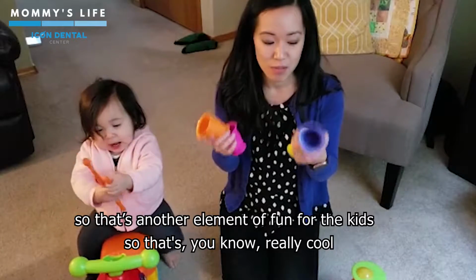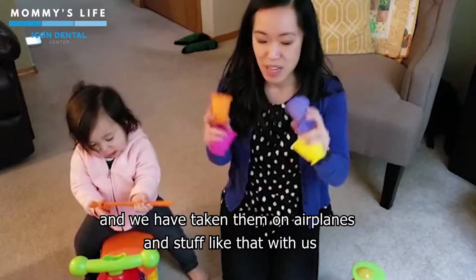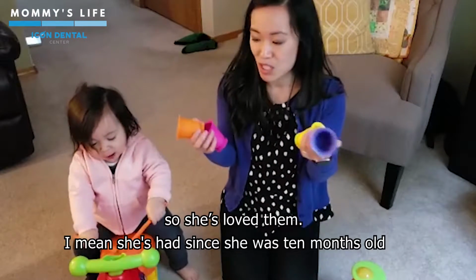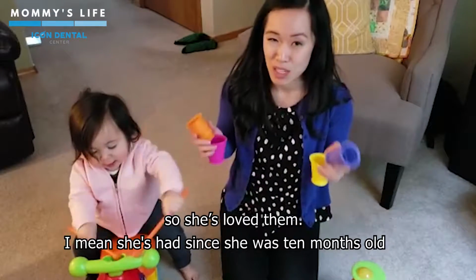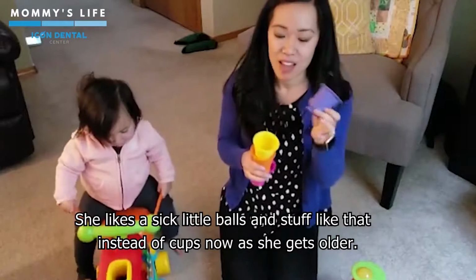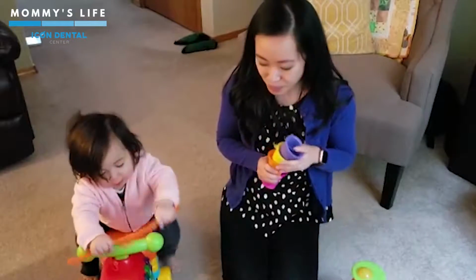So that's really cool. And we've taken them on airplanes and stuff like that with us, and she's loved them. I mean, she's had them since she was maybe like 10 months old, and she continues to take them out and play with them. She likes to stick little balls and stuff like that inside the cups now as she gets older.